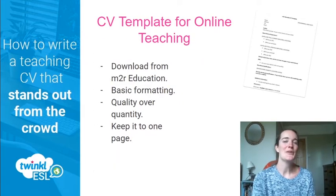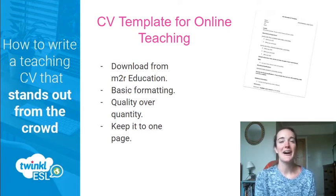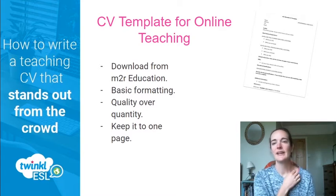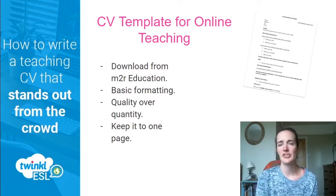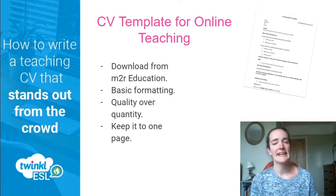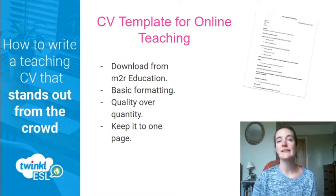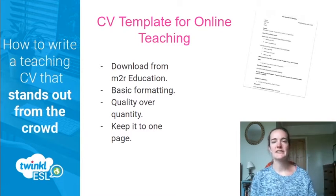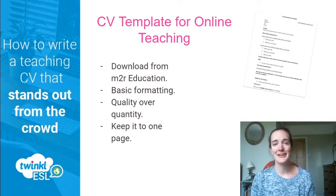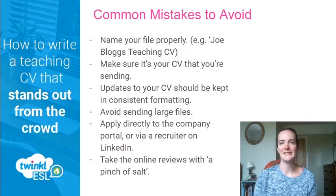Okay, so you can get a template for your online CV for free from M2R Education. So go to their website, search for the CV. You can download it and fill it in with your information. And it's super basic formatting, quality of information over quantity. And my personal advice is try to keep it to 1 page maximum so that the recruiter can see in about 30 seconds if you have the qualifications and the experience that you need to have to get this job. So keep it short, keep it simple.